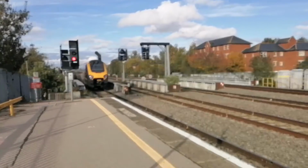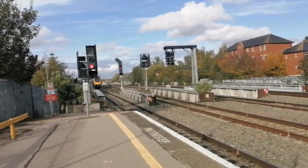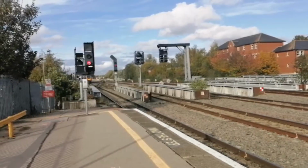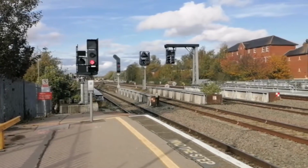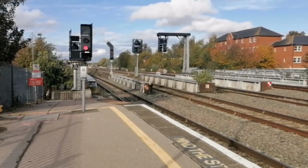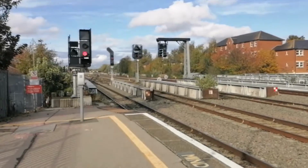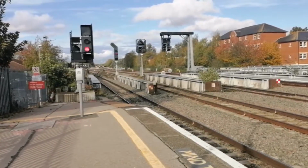That was 220007 and 220020. So let's hope I can get this right. It will be calling at Banbury, Leamington Spa, Coventry, Birmingham International, Birmingham New Street, Wolverhampton, Stafford, Stoke-on-Trent, Macclesfield, Stockport and Manchester Piccadilly. So the next stop for that is Banbury. Hopefully I got that one right.